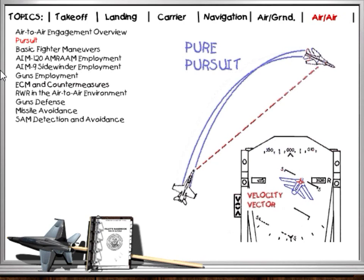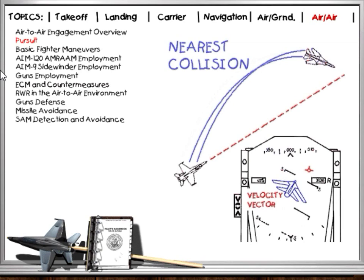To improve on the pure pursuit intercept, execute what is known as a nearest collision intercept. Lead the contact, tracking in a straight line, and slowly bring him to center. Turn into the direction of the contact's aspect angle, flying toward a collision. Try about 30 degrees and work from there. If the bogey seems to move back towards center, offset a little more. The idea is not to fly a perfect collision course, but to improve some on the pure pursuit and speed the time to intercept.